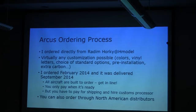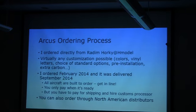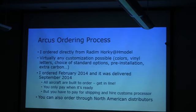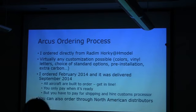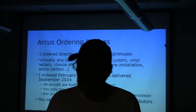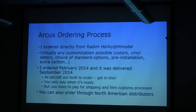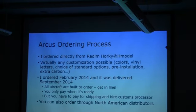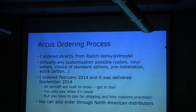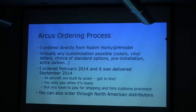I wasn't sure if he could sell to me directly and bypass his distributors, but he was more than happy to. And the reason I did that is because I wanted to have total control over the options and the buildup of the airframe. Not that I'm a control freak. Wait, we're in radio control. Maybe we're all control freaks. And also, because I'm cheap, I figured it would be a little bit cheaper for me, even with paying shipping. I was comparing prices. I think it ends up being a little bit less if you order directly and pay the shipping yourself, rather than going through one of the distributors, because they take care of that too.